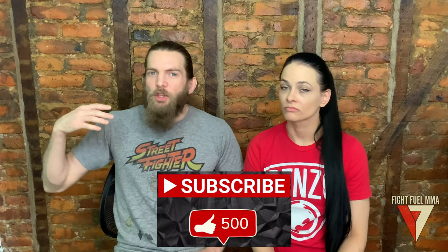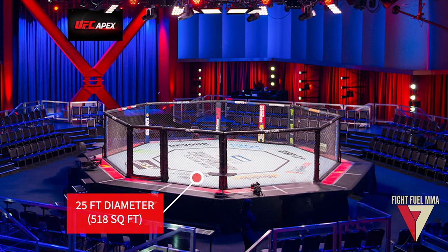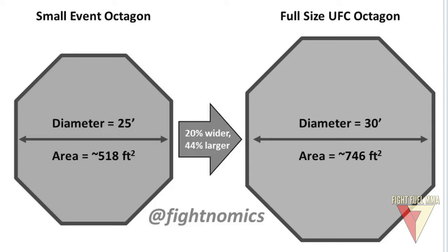Does the UFC's use of two octagon sizes make a difference to the fights and to the fighters? So as you know, the Apex octagon size is 25 feet in diameter. When you compare it to the other venue that we've been seeing lately due to the pandemic, the 30-foot octagon on Fight Island, you've got a difference of about 250 square feet between the two cages. One is 30 foot in diameter, one is 25 foot in diameter. Now, does this make a difference?